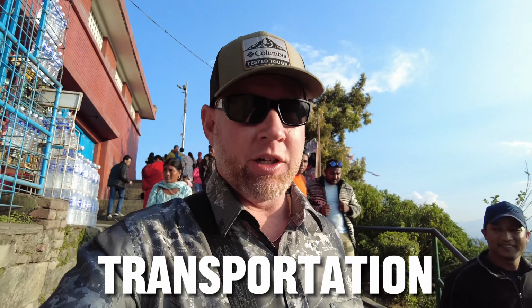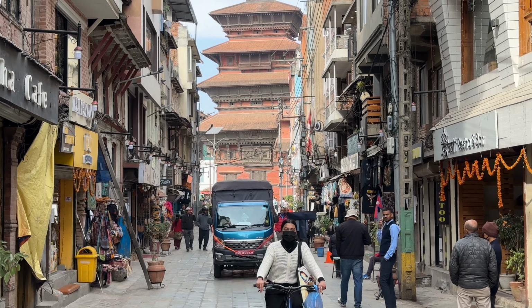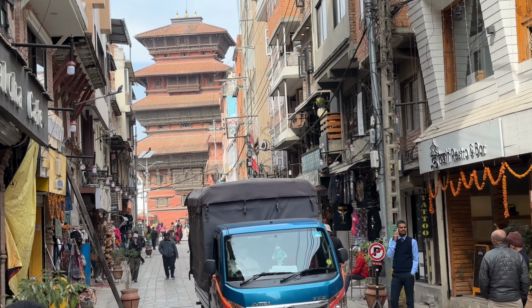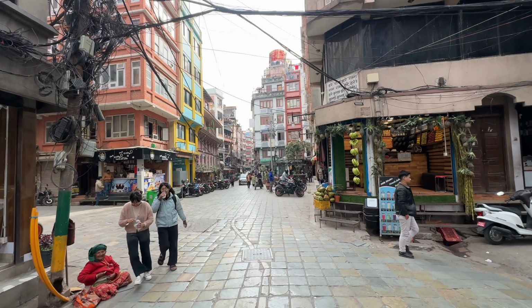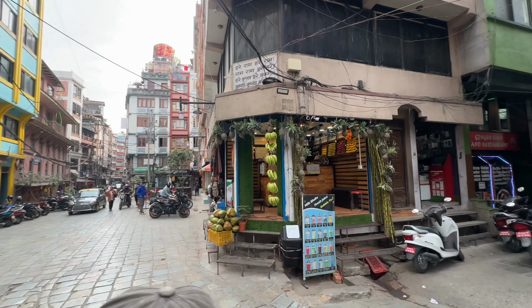Now let's talk about transportation here in Nepal. So you have taxis, which are the predominant way to get around the cities. Then you have buses, and then you have airplanes to go long distance. For example, if you went to Pokhara from Kathmandu, you'd probably take either a bus or a plane.